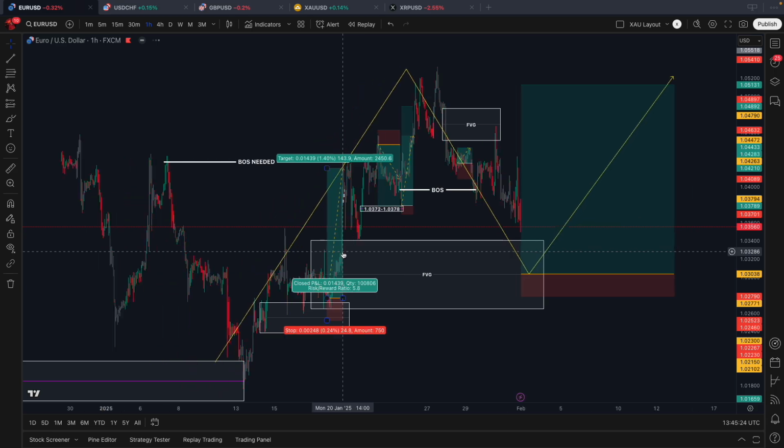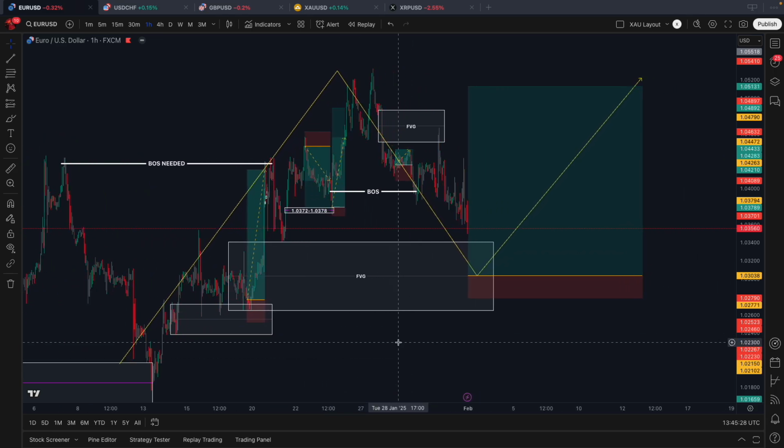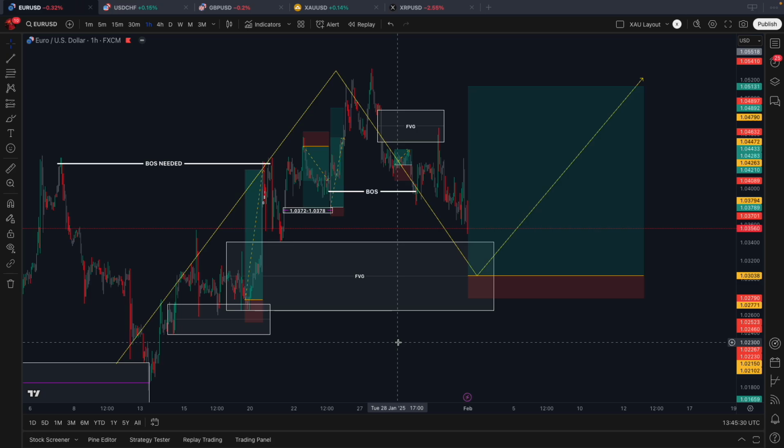Okay, so just to finish off here on the euro US dollar, very similar situation to the US dollar Swiss franc, it's just reversed. And the reason for that is because the US dollar Swiss franc has a base currency being the US dollar. The euro US dollar has a quote currency being the US dollar. So we can expect that the directions in the market are going to be the opposite, as the US dollar is quote on one and it's the base on the other.